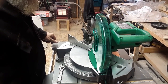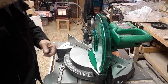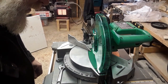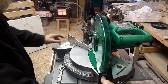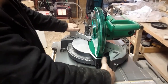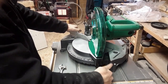They put this bolt in here for shipping so it doesn't slide around, which is nice. And then you just take the handle, put it right on there. Now you don't want to make it too tight because you want to be able to move this. Just, let's get it back down here so you can see it. There we go. Just push this release, it can turn. And then when you have it where you want it, you just lock it in.